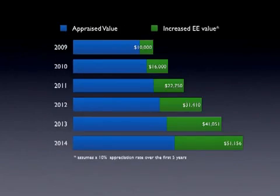When you look at what happens when you add the energy efficiency values to it, you'll see that it jumps considerably. And this is assuming that it's a 10% appreciation rate over the 5%. We went really conservative on these numbers, but you can see there's an additional $51,000 in revenue that this investor gained just by greening up their property and making it energy efficient.